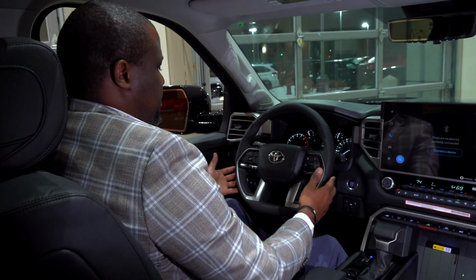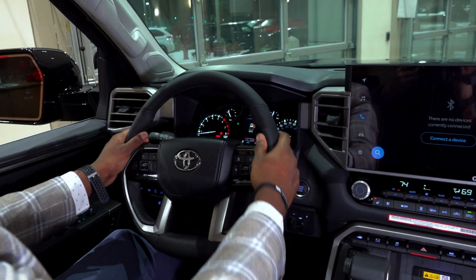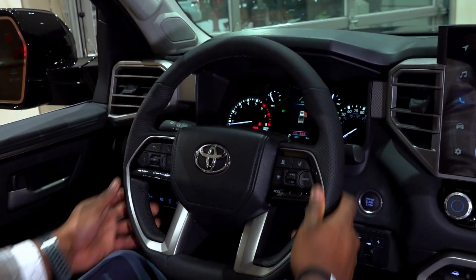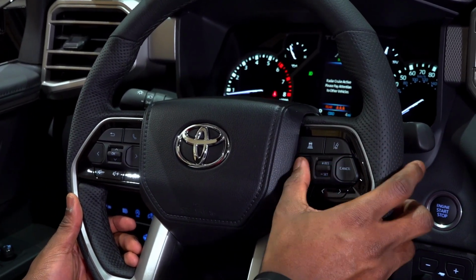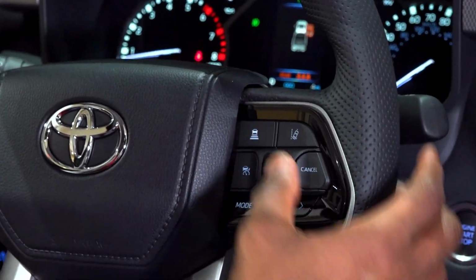Not only is the steering wheel heated, it's also very soft, so it feels very luxurious. This is really, really nice leather, and your hands rest on here just very naturally. Right on the steering wheel, I like these little recesses for whenever I'm interacting with the buttons, but I'm going to control the cruise control from here.